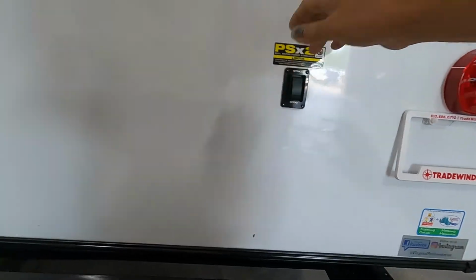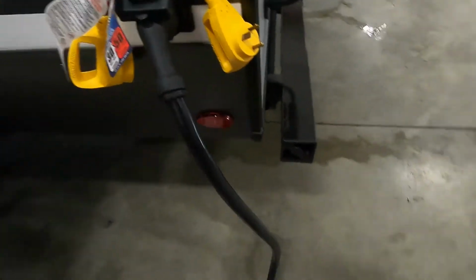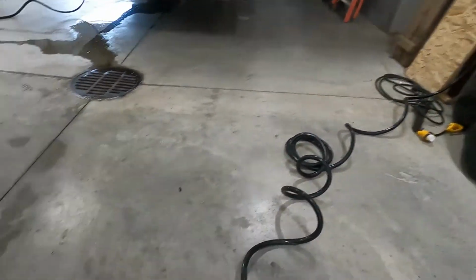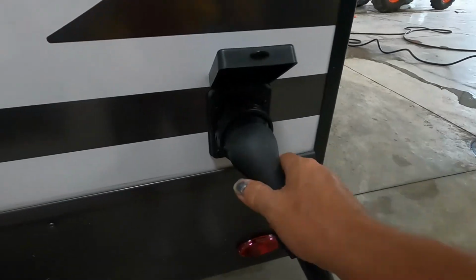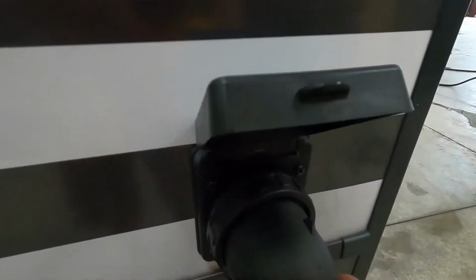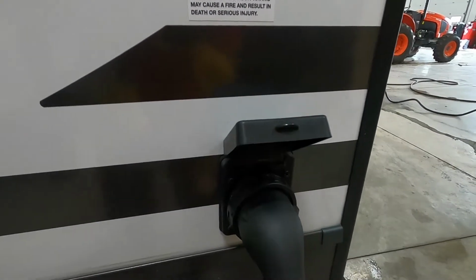Once we get our unit level and stable, we can now hook up our power and water. Big long 50 amp cord here on the back, should you need to plug in at a campsite. First, the way these go in, at a little left angle, and it says right on top, turn to lock. Turn it to the right, and then put your black washer on.